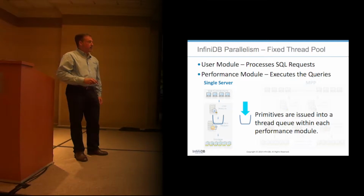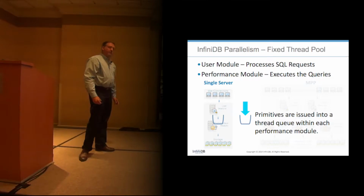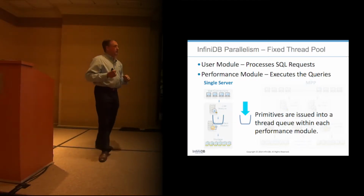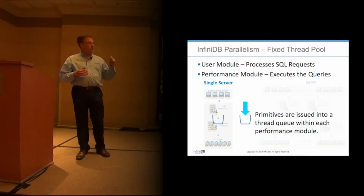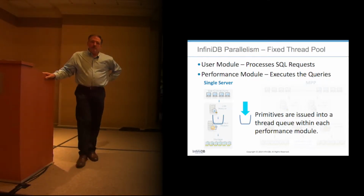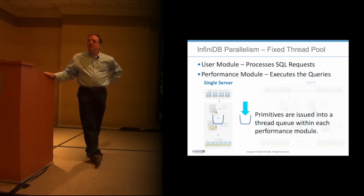And this is kind of a little graphic. So there's the idea there's a thread pool. When you talk about the performance module layer, there's basically a thread queue. So there's a fixed number of threads running on the performance module, and that doesn't change regardless of the query workload. Instead, what happens is the job will be issued, it'll go down into this thread pool. Basically, the next available thread in that pool will pick up that job, operate on it, and return net results back out to the user module for final consumption.